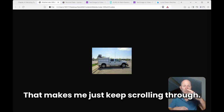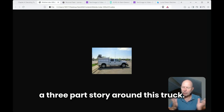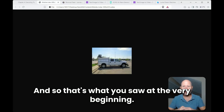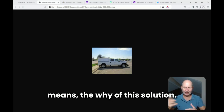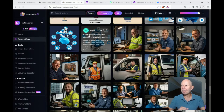That makes me just keep scrolling through. So I wanted to build a story, really a three-part story around this truck. And so that's what you saw at the very beginning. I wanted to show what it actually means, the why of this solution. So let's build out that story.